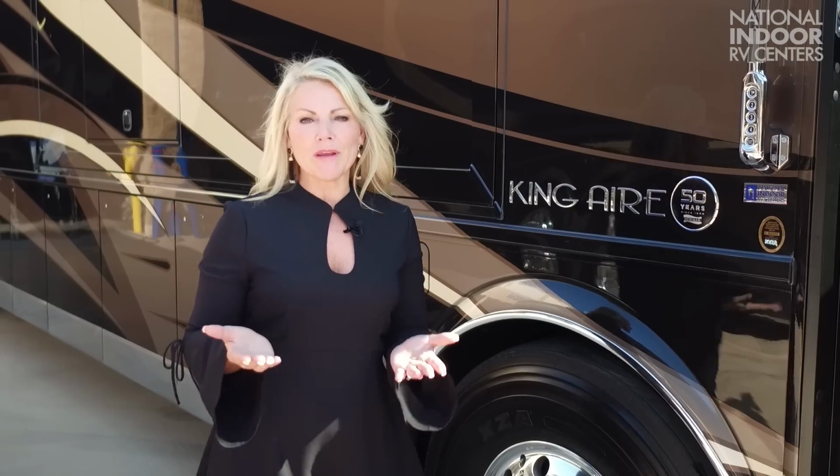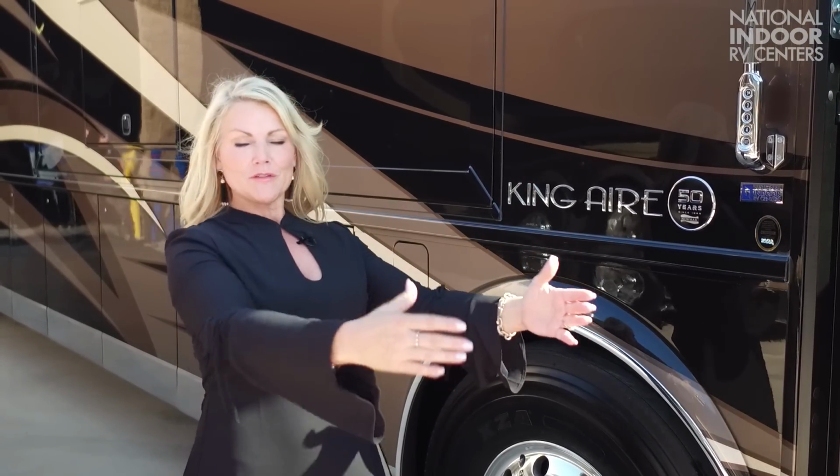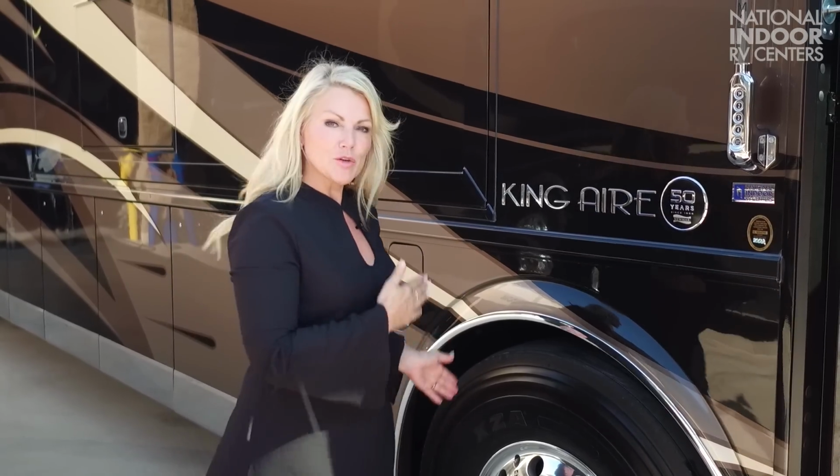All right, we're going to have just a little quick driving lesson before we take off here today. So you want to establish where your turning point is. In a car, the turning point is in the front. Your wheels are in front of you. In a coach, your wheels are behind you.